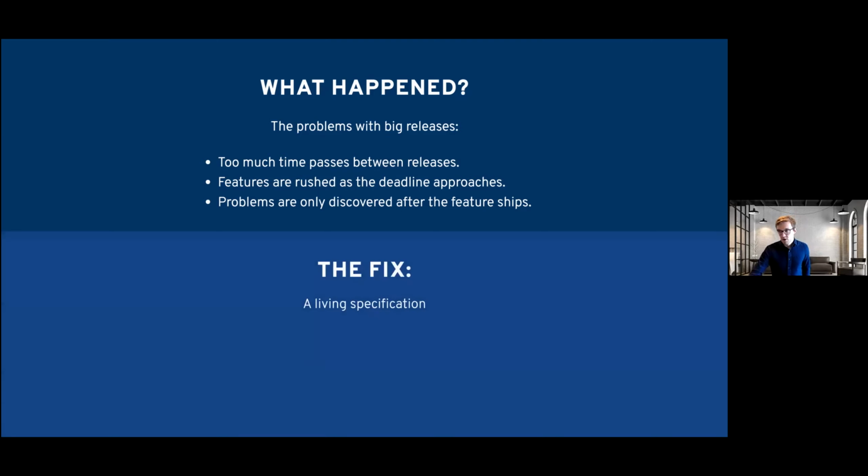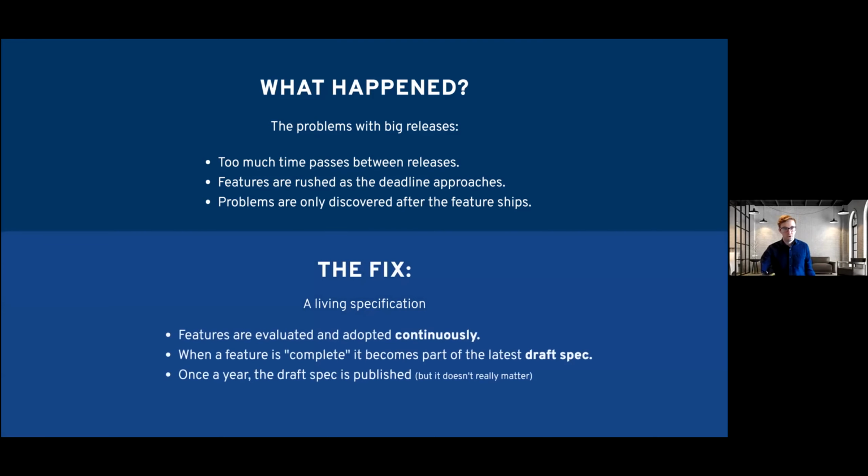So basically, ECMAScript became a living specification where proposals are evaluated and adopted continuously. Once we decide that a new feature is ready, it'll become part of the spec in June of the subsequent year when it's published. But the spec being published almost doesn't really matter.